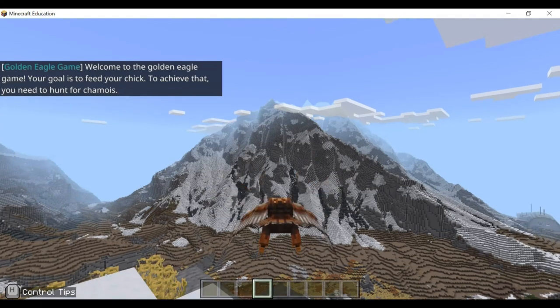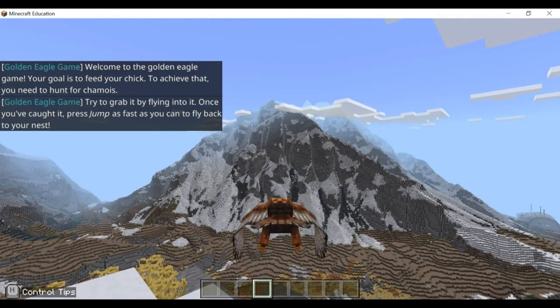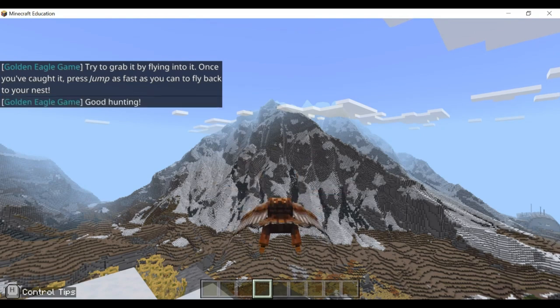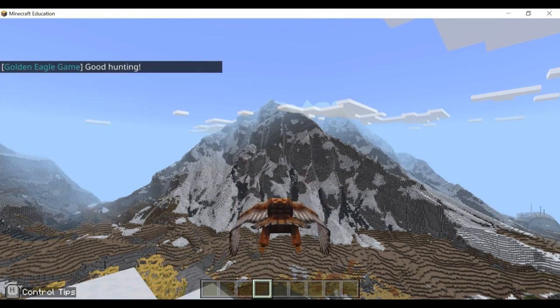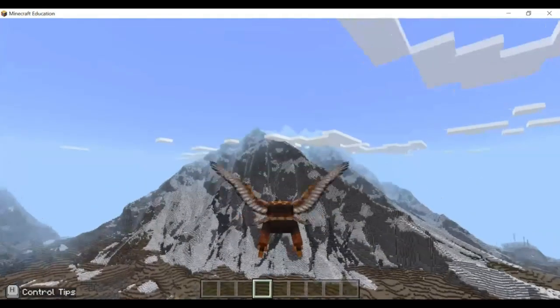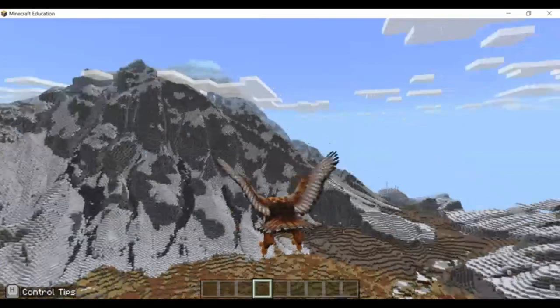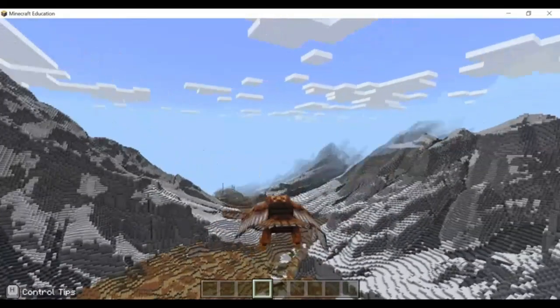Okay. We are an eagle, yes, and our goal is to feed the chick. So to achieve that, we need to hunt for chamois, then try to grab it by flying into it. And once you've caught it, press jump as fast as you can to fly back to your nest. Okay, let's give it a go, because remember, they've got very sharp talons to be able to get hold of things, and then the beaks can tear the flesh apart.